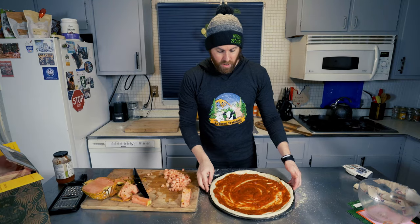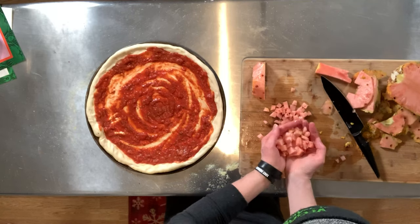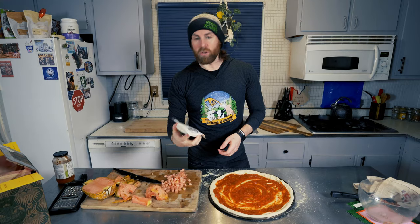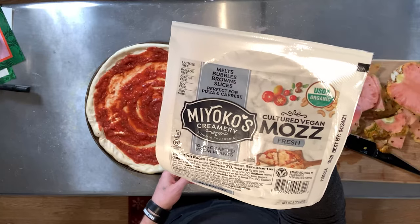So now we got the pizza crust ready to go. I have the pineapple chopped to a small dice. And the cheese I'm gonna use today is the Miyoko's mozzarella.